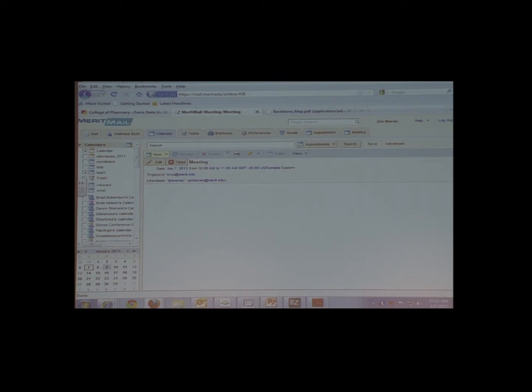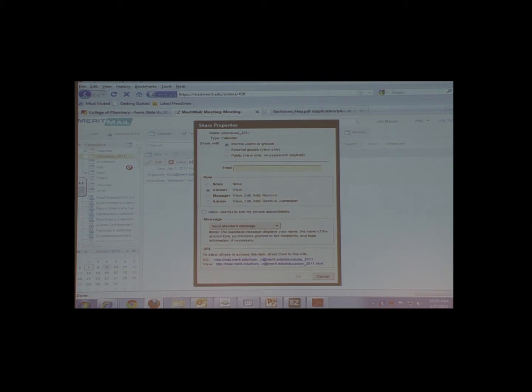So we're back on calendaring here, and we had created a number of calendar appointments, but we didn't talk in depth about sharing calendars, so I'm going to go back and do that. So I'm going to take one of these sub-calendars here, and I'm going to go ahead and share that. And again, my options with sharing is I can share it for internal users or groups, I can share it with external users, in which case they would view only, or I can share it with the public. So if I'm going to share that calendar, or that email, or that task list, or that briefcase, but in this case it's a calendar, with internal groups, I can put their emails in.